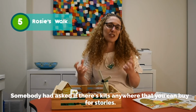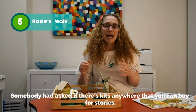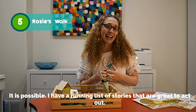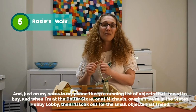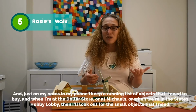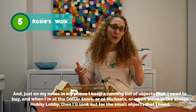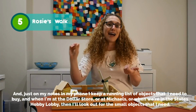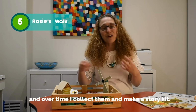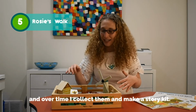Somebody had asked if there's kits anywhere that you can buy for stories. It is possible. I have a running list of stories that are great to act out, and just on my notes in my phone, I keep a running list of objects that I need to buy. And when I'm at the dollar store or at Michael's, or if we go to the States, I'm at Hobby Lobby, then I'll look out for the small objects that I need. And over time, I collect them and make a little story kit.